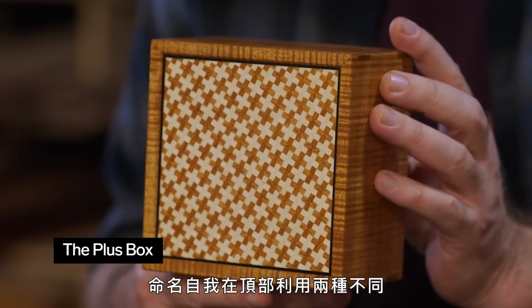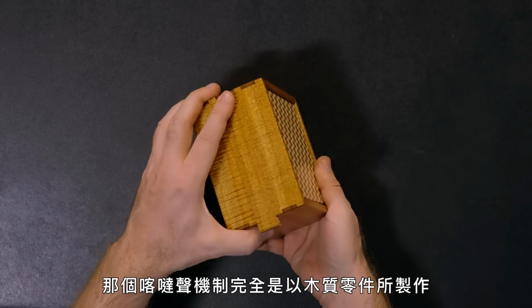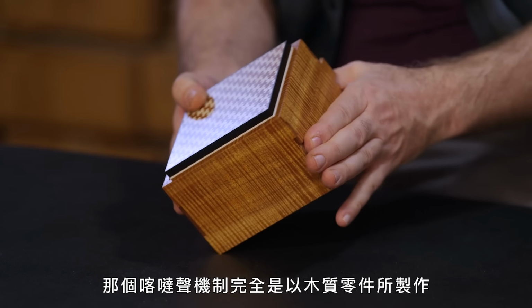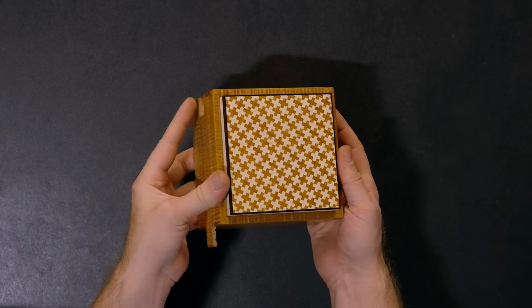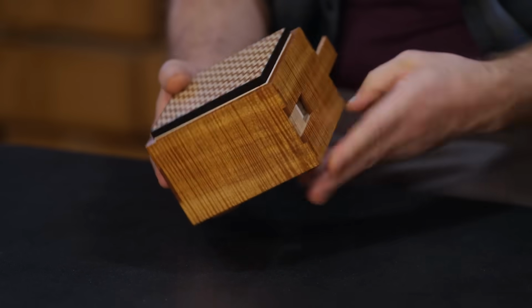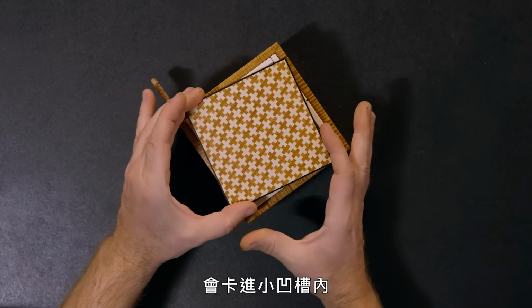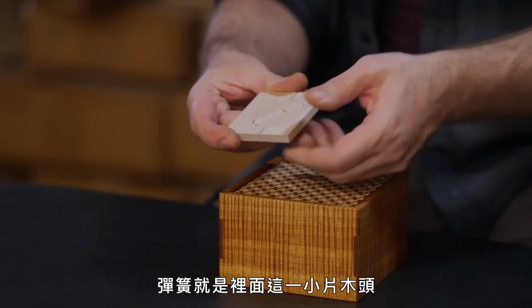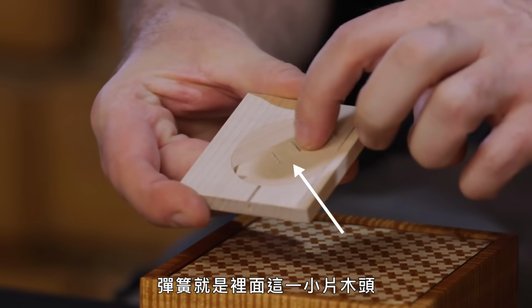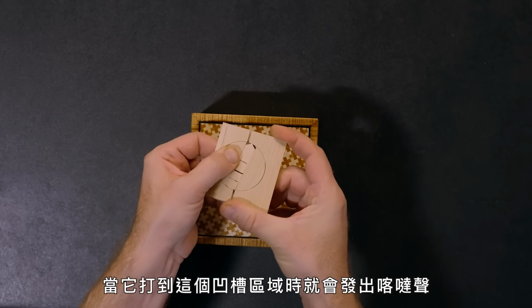I named it after the pattern of pluses on the top that I created out of 2 different colors of wood. The clicking mechanism is created entirely by wooden parts. It has an actual wooden spring that clicks into little notches. I have an example of the wooden spring in a mechanism that rotates, but it accomplishes the same thing. The spring is this little chunk of wood in here with little notches cut in it, and it will click when it hits this notch area here.